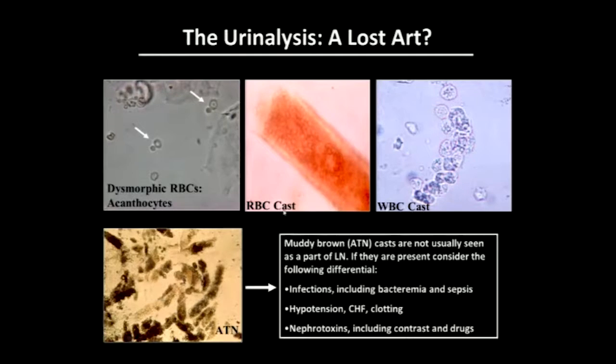Now, these are what your textbooks call muddy brown ATN casts, acute tubular necrosis casts. And these are not generally part of lupus nephritis. If you do see them in a patient with lupus, then you have to think about other causes of renal disease in the patients. And of course, the common ones that you all probably know on your consult services will be infections, hypotension after surgery, heart failure, etc. So you can get a lot of mileage out of looking at the patient's urine.